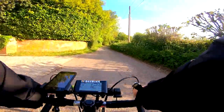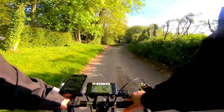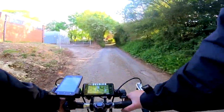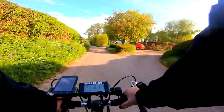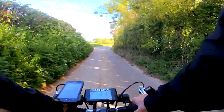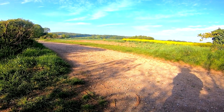Oh, someone actually said good morning to me first. This is a bit unbelievable. Now the road should fork, so we should go to the left side. Oh, what's up here? What's this, rapeseed? It's lovely yellow. It's a horse.